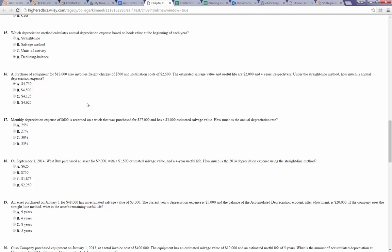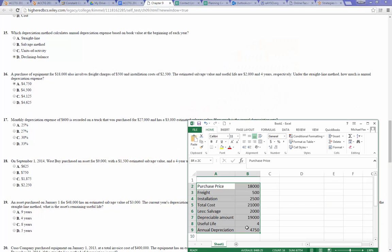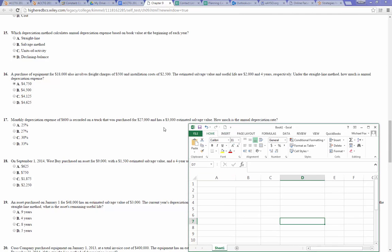17, monthly depreciation expense of $600 is recorded on a truck that was purchased for $27,000 and has a $3,000 estimated salvage value. How much is the annual depreciation rate? Okay, so again, let me go back to my scratch paper here. So if I know that the truck was purchased for $27,000 and a $3,000 estimated salvage value, 27,000 minus 3,000 is 24,000. So the depreciable amount is $24,000.